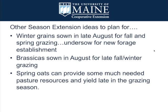But it's an interesting concept because they stay vegetative during that first year and then potentially go reproductive in the second season. And finally, spring oats can be a real good rescue crop as well for extending the season. They can be sown in August, provide some much-needed pasture resources late into the season, as another annual to think about potentially extending the grazing season.